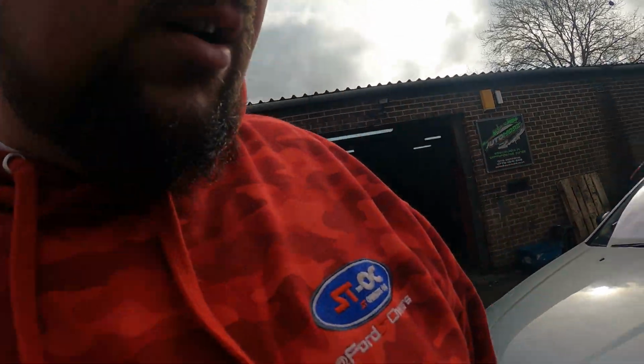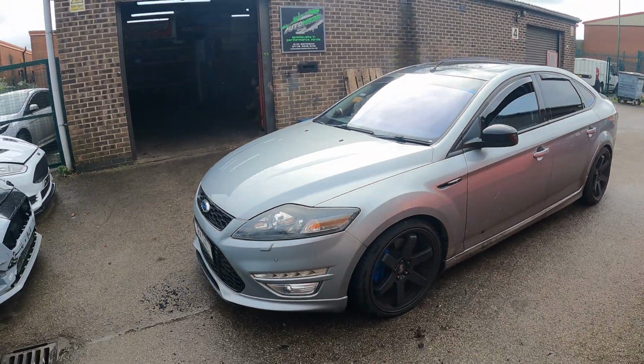Right, guys, so you've just heard and seen Mark read all the fault codes on the Mondeo. It looks like we've got quite a few faults. First of all, we need to address that camshaft fault. We're going to start with a sensor. That will be another day and another video. Some of the other faults are quite related to other things. I hope you found that video informative. We'll hopefully have this Mondeo back to full standard very soon.